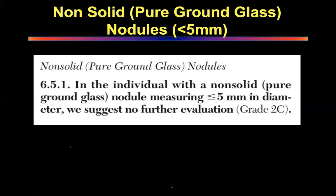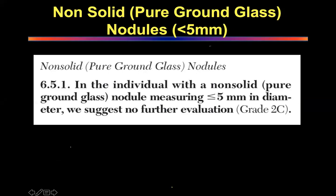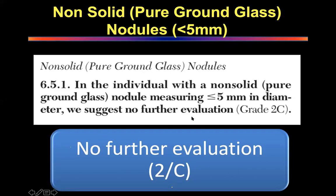So now GGOs have a different pathway. So far, everything that we spoke was either solid or part solid. It's important to understand that. So we have spoken about solid and part solid nodules. GGOs are defined according to less than 5 millimeters or more than 5 millimeters. So there is a difference in the management if it is a GGO. So if GGO is there, you use the cutoff of less than 5 millimeters, no further evaluation.